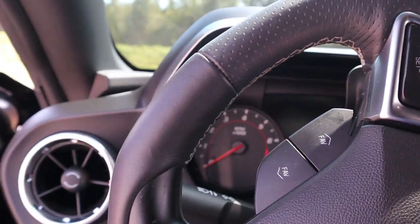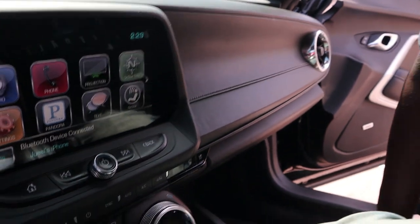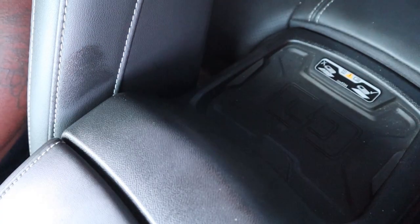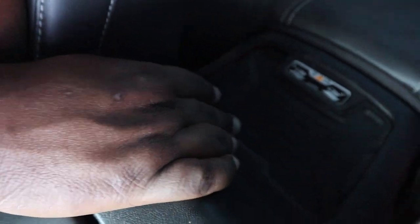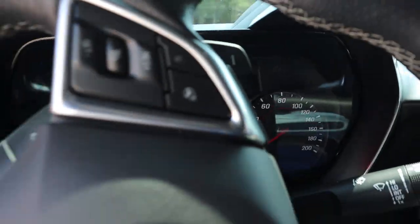I heard these cars come with a charger port somewhere on the back. That's one thing I don't like. If you look back here, they got the charging pad here. So if you sitting up front, you got to reach all the way back here to put your phone on the charger and take your phone off the charger. Why Chevy ended up putting it right there, I have no idea. But I don't even use that. Waste of space right there.